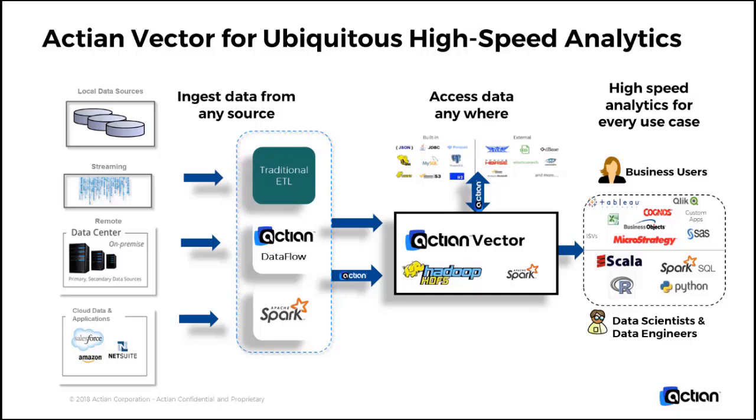So in the middle of the diagram, well, slightly to the right, you see Actian Vector sitting on HDFS with Spark integration. And above that, you'll see that there's a variety of data sources that we can get to, including Hive, Postgres, Amazon S3. It doesn't really matter. There's a whole variety of them, and we support all of them.